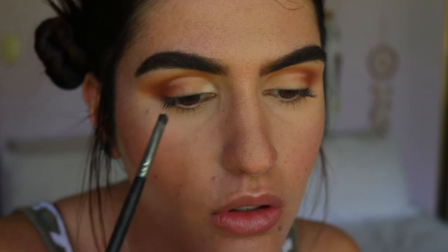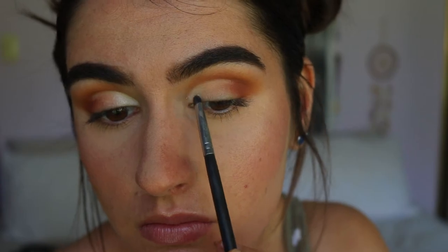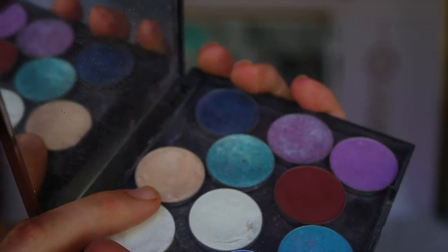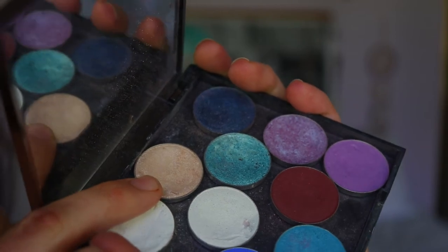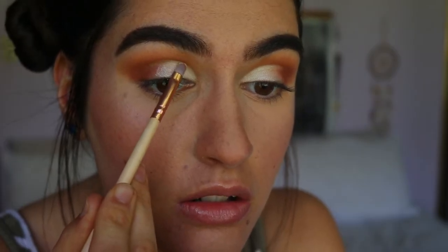So I'm going to take Beam and just apply that to the inner third of my eye. So I'm just going in with the shade Shimmer Shimmer, which is this shimmery, gorgeous champagne shade. So just initially place it on with my finger, and then near the cut crease area I'll use a more defined brush. But damn, that Makeup Geek. Oh, such pretty shades. I just like to really define that line right up against the cut crease. And I find this precise shader brush from Zoeva just does the trick.